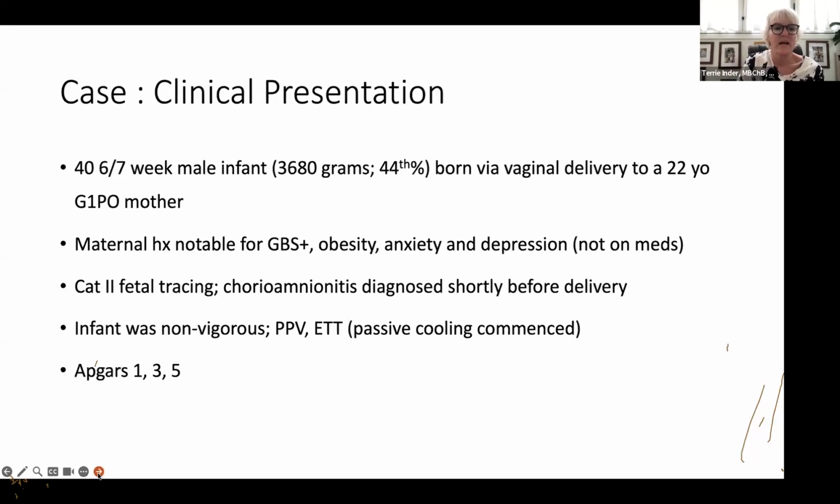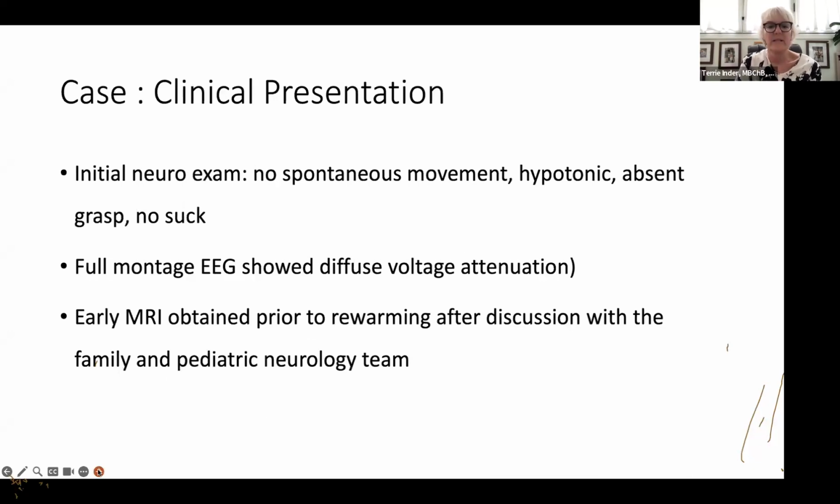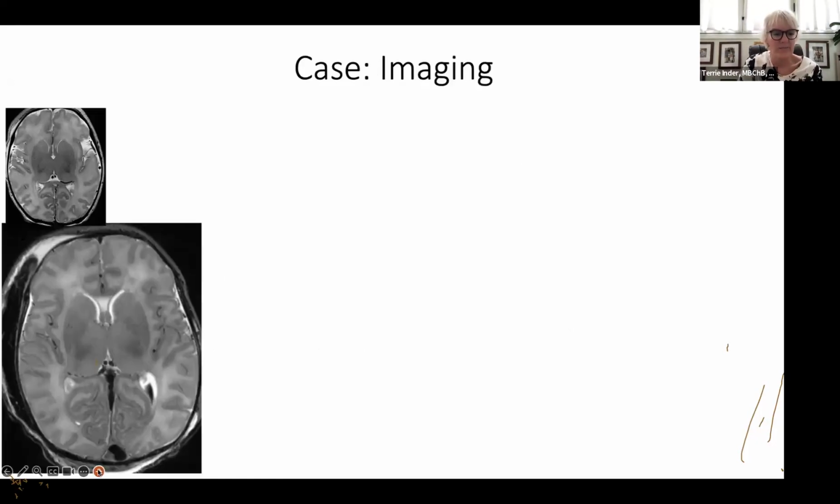In contrast, here's a 40-week infant who was born via vaginal delivery to a primigravida. In the maternal history, as you can note, there were some category 2 fetal tracings and chorioamnionitis, and the infant came out with APGARs of 3, 1, and 5. And here is the cord gas, not so different from our last one. However, this baby had no spontaneous movements, was hypotonic, with a very poor neurological exam and a poor EEG. An early MRI was obtained on day 3 just because of concerns.